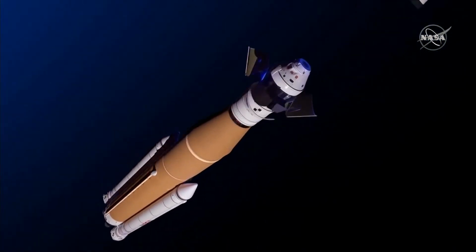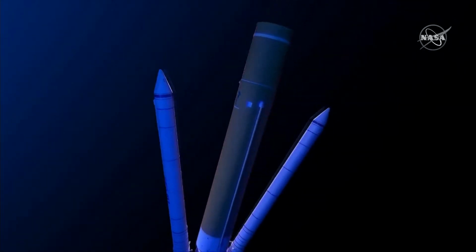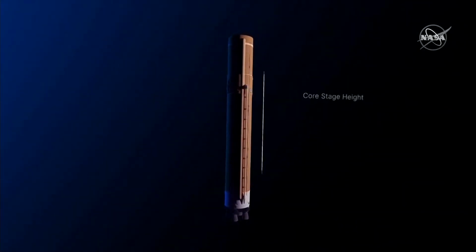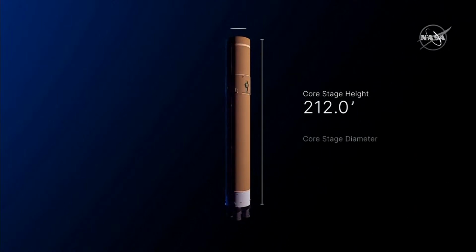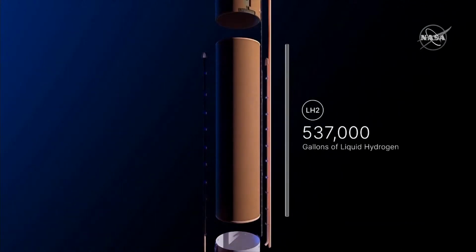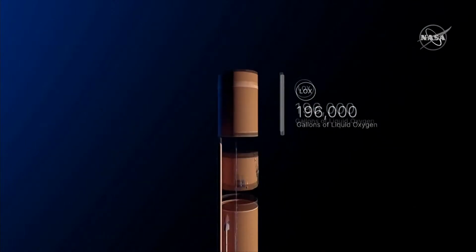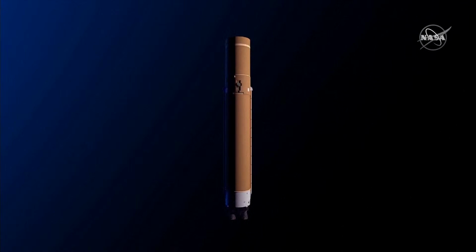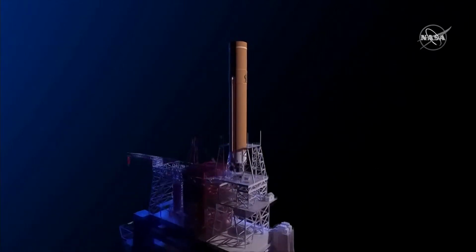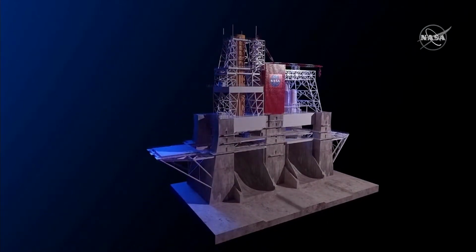Under the launch abort system, Orion, and the upper stage, and between 2 solid rocket boosters is the heart of every SLS configuration, the core stage. Towering 212 feet with a diameter of 27.6 feet, and storing 537,000 gallons of liquid hydrogen and 196,000 gallons of liquid oxygen, this is the world's largest core stage ever built. The core stage for Artemis 1 fires up for the first time at NASA's historic B-2 test stand.